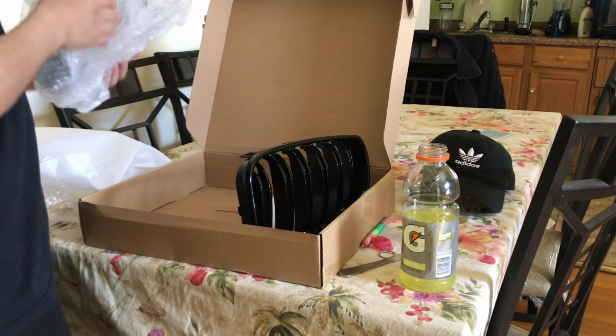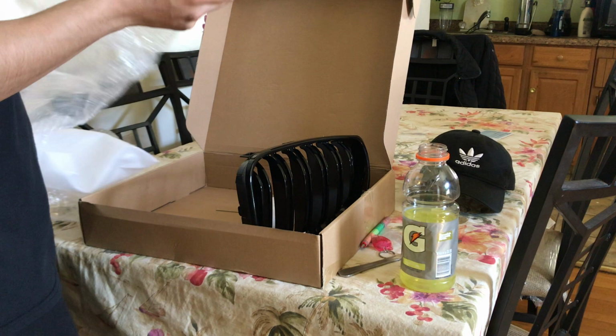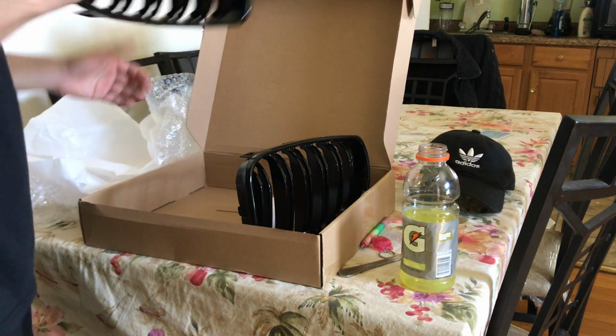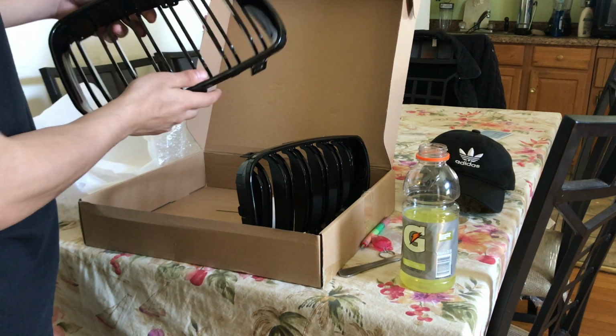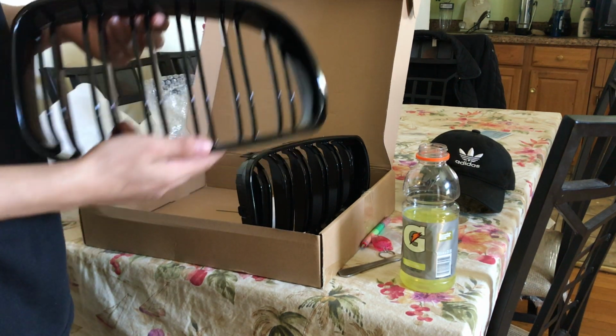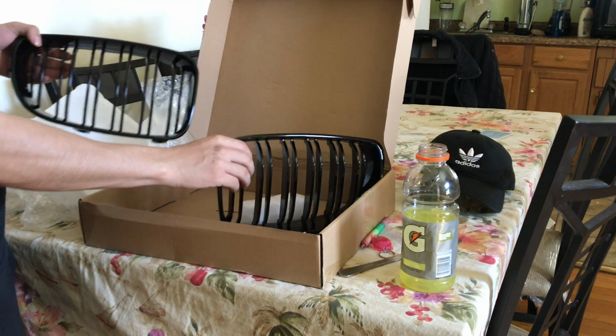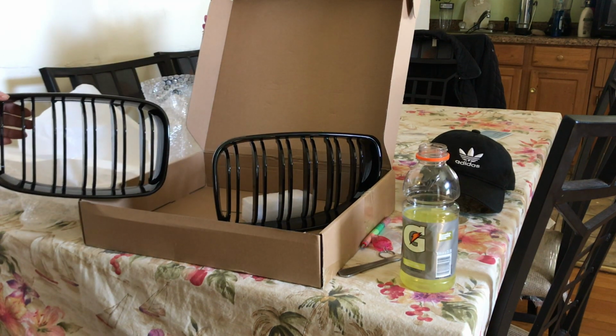So I only paid like 40 bucks for these too, so I think I really got my money's worth. I was gonna wrap my old ones or I was gonna paint them, but then I decided to just buy these because I thought they were kind of cheap, you know? They're only 40 bucks, so fuck it. What do you think? I think they look fucking dope. I can't wait to put them on my car.